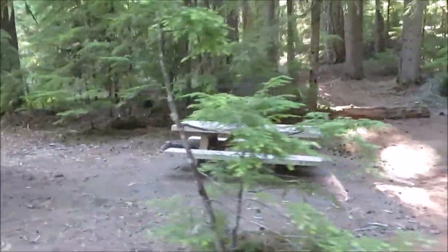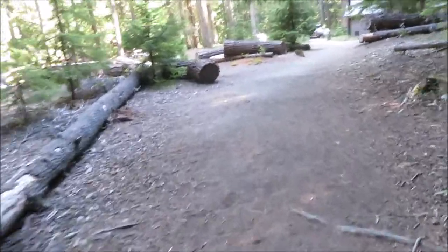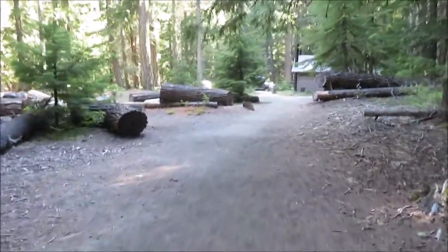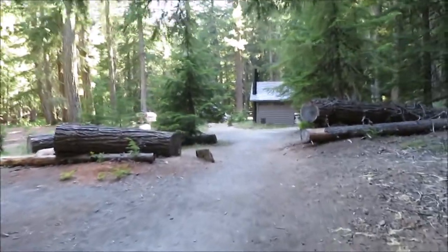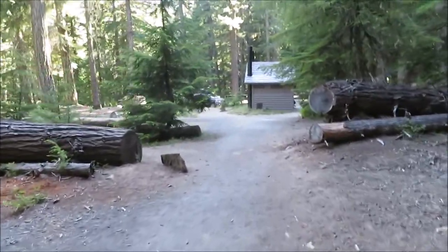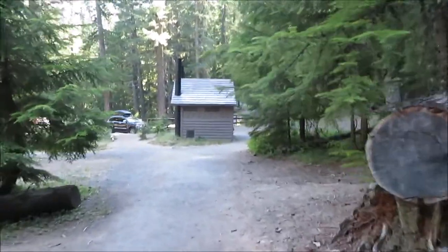We got a little picnic table. This time of year, guys, I mean, if you got some heavy bug spray on, which I do right now, they're not really bothering me. But if you're gonna come here, either bug spray or long sleeves, because there are a lot of mosquitoes and they are aggressive and they're all over you.